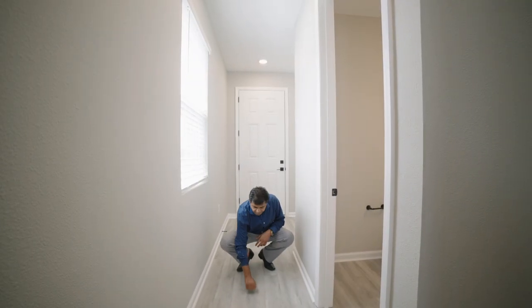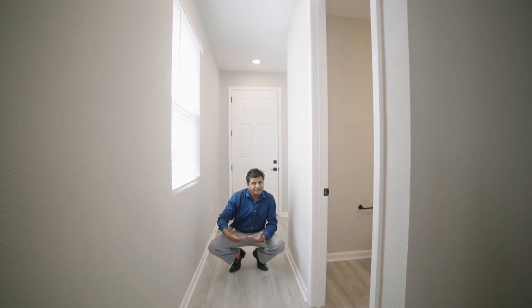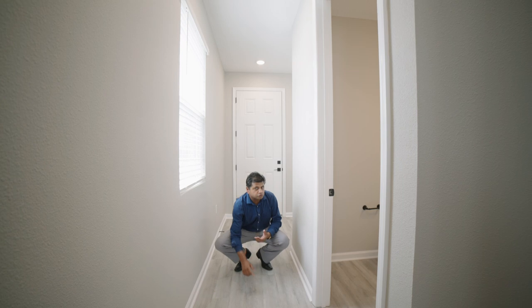But the way you can find that out when you go into a home is if you just knock on it. The sound of a vinyl plank is very different from the sound of a tile, because tile would not have that hollow sound.